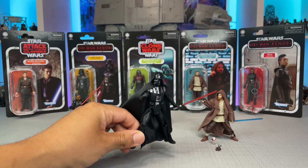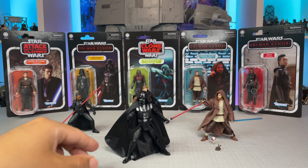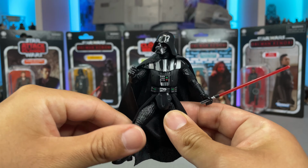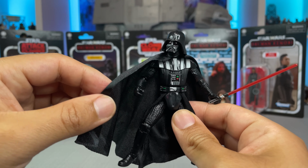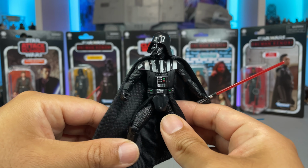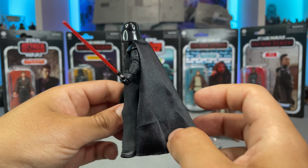And I've got to say, it just poses perfectly. The rocker ankles, everything about this figure is just great when it comes to articulation and detail. The cape is done so well. It is able to drape in a variety of different ways, and just, yeah, man, this is absolutely perfect.